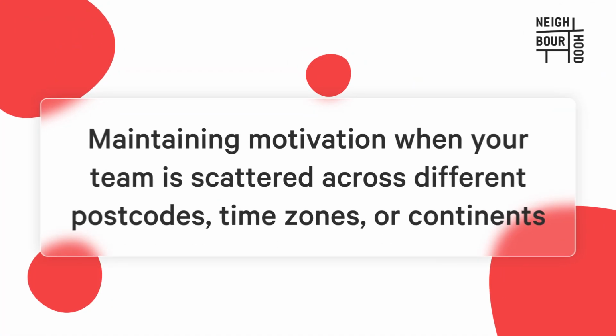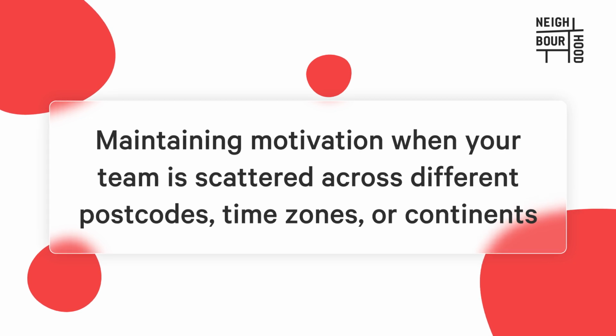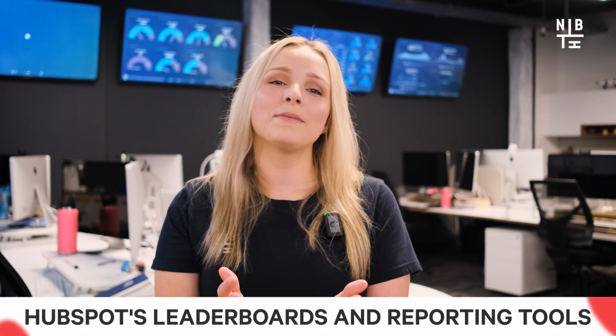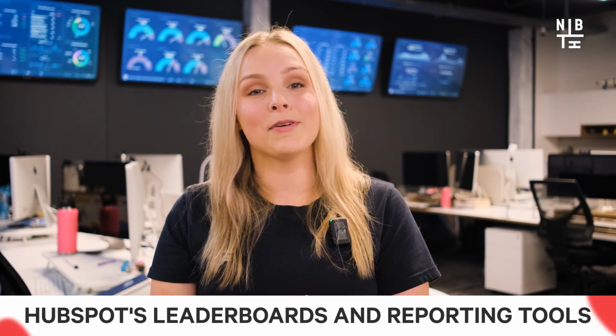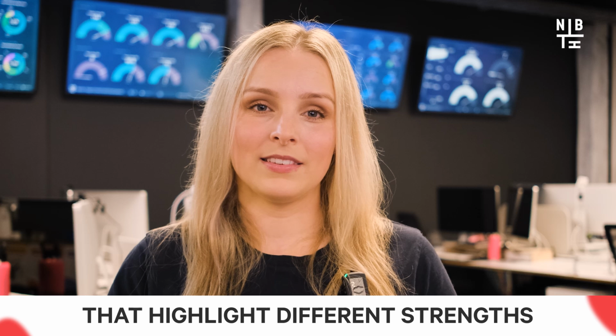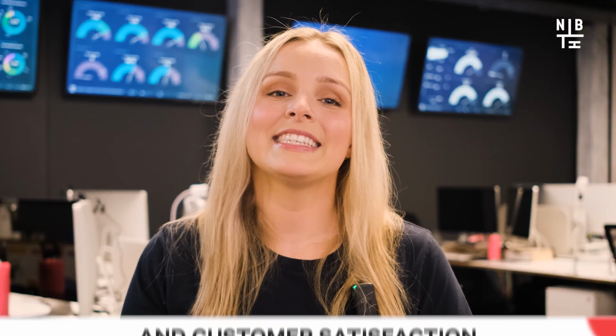Let's address the elephant in the Zoom room. Maintaining motivation when your team is scattered across different postcodes, time zones, or continents. HubSpot's leaderboards and reporting tools let you gamify performance metrics without making it feel like you're running a call center from 2005. Create custom dashboards that highlight different strengths, not just closed deals, but also activities, pipeline generation, and customer satisfaction. Make these dashboards visible to everyone and celebrate wins publicly in your team communication channels.